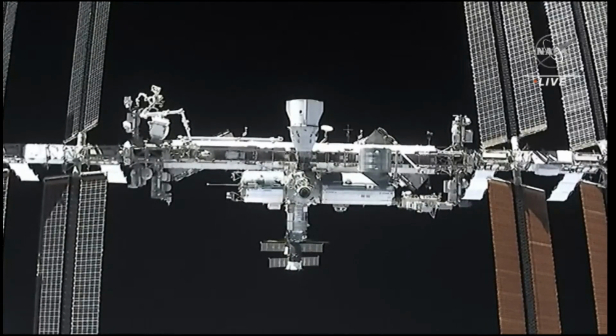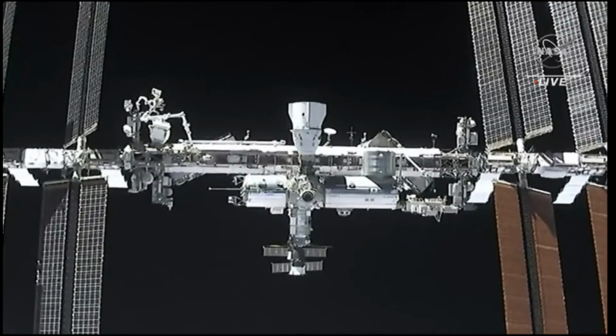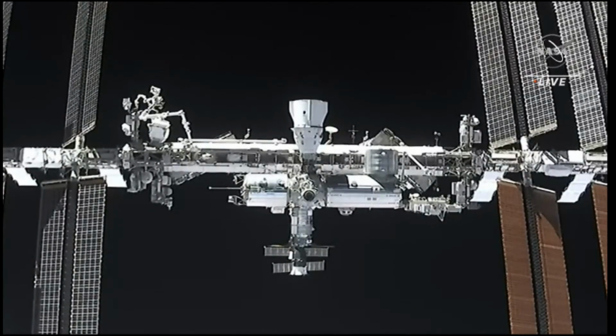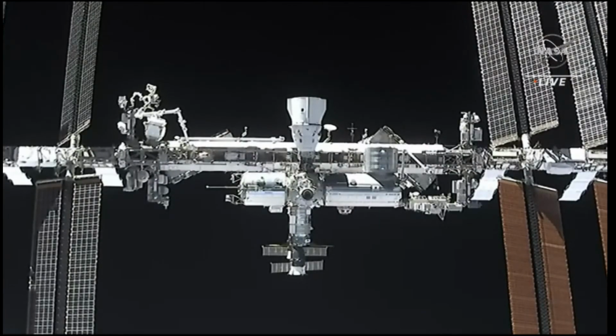Houston copies. All right, that was confirmation from Victor Glover aboard the International Space Station. From the space station side, he is go for docking. The soft capture ring itself is fully extended. We're 115 meters in closing.